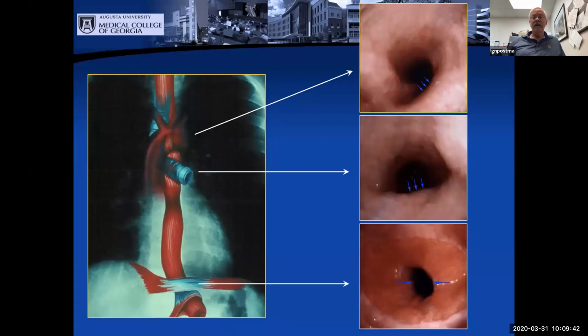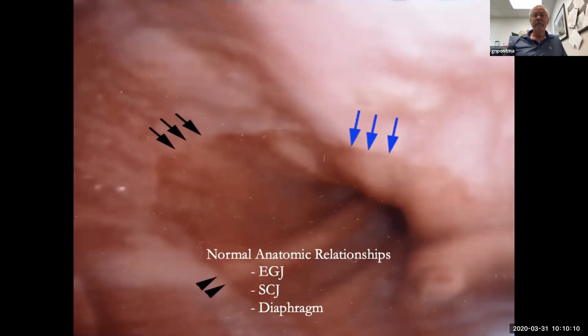There are 3 impressions one sees on the esophagus. You see the arch of the aorta, left main stem bronchus, and then the gastroesophageal junction. These are actually, at least the first 2, not always easy to appreciate when one is doing a rigid examination, but they're very obvious, very apparent when one is doing transnasal esophagoscopy. This may be the single most important slide if one is trying to figure out transnasal esophagoscopy.